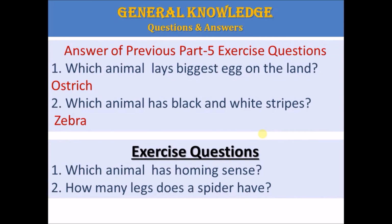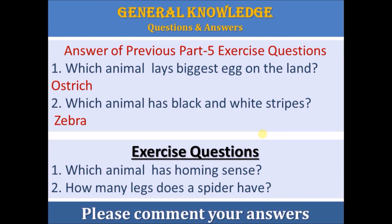Here are the answers of previous Part 5 exercise questions. Question 1 is, which animal lays the biggest egg on the land? The answer is ostrich. And question 2 is, which animal has the black and white stripes on its body? The answer is zebra. And now here are the exercise questions for Part 6. Question 1 is, which animal has homing sense? And question 2 is, how many legs does a spider have? Please find and comment your answers below.